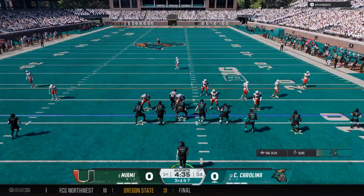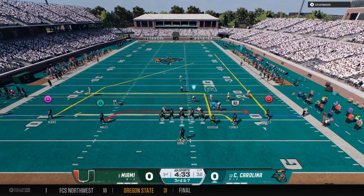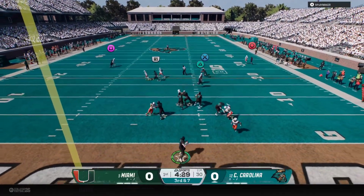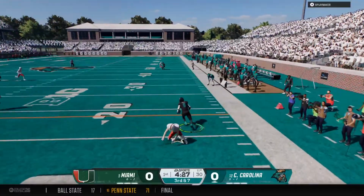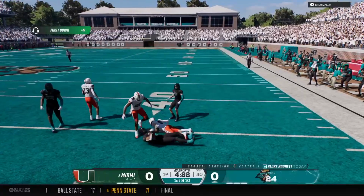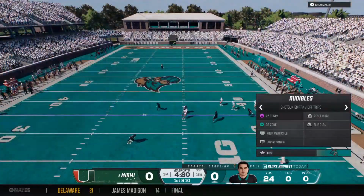On the opening drive, they face a tough 3rd and 7 here. Dropping back, it's Barnett. The pocket breaking down. Looking right, this one caught. Finds room at the 30. Tackle at the 35, good enough for a first down.